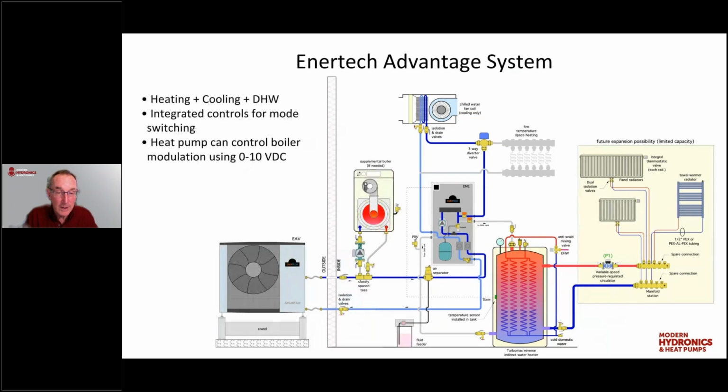Here's the same system where a boiler's been added. You'll see the boiler is actually added to the piping coming in from the outdoor unit. The latest version of the Enertech Advantage system has a 0 to 10 output that can modulate this boiler as necessary. Assuming this is a modulating boiler, that 0 to 10 volt signal can set the output of that boiler just as necessary to get the proper supply temperature to, in this case, it would be the heating load or the domestic hot water tank. And that's a nice, unique feature. And again, a very simple tie-in for that boiler.